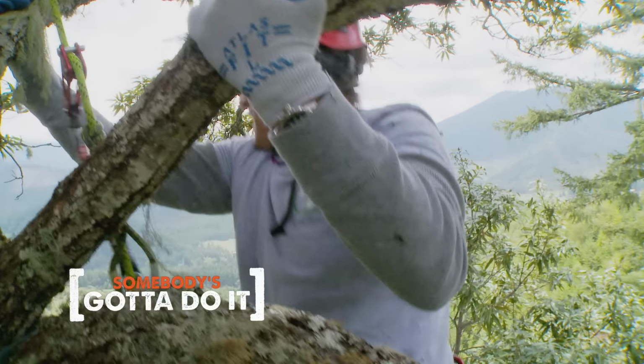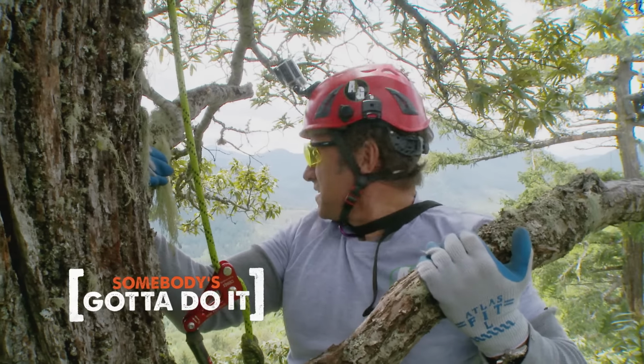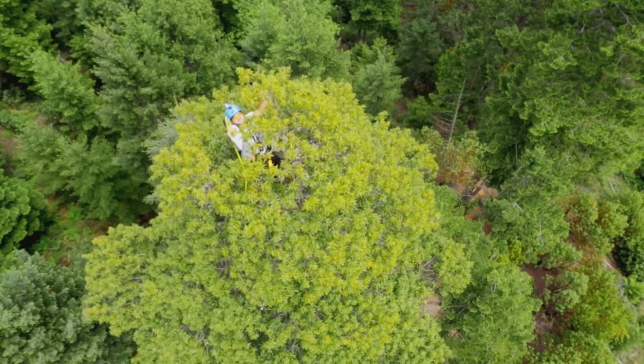We're in Oregon, way up in a tree. As for the view, it's okay, if you like that sort of thing. Our purpose is to measure the world's tallest chinkapin, but there's much more at stake.